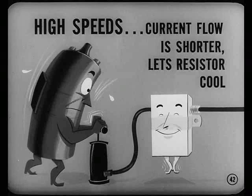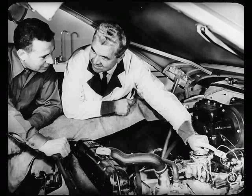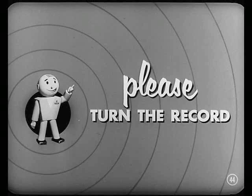So that's how the resistor works, huh? Right. So include the resistor in your connections whenever you test the ignition coil. Okay, and I'll be sure to use a 12-volt tester. Fine. Now, if somebody will please turn the record, we'll tell you more about the 12-volt system.